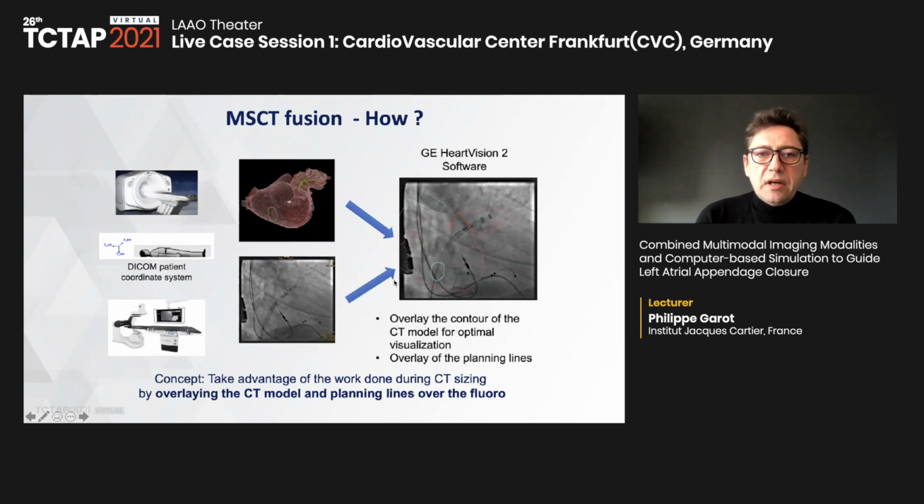A second imaging modality we're using routinely is the MSCT fusion to the angiogram. As you know, there is no landmark to treat the appendage. Here you can see a sheath with the device in the appendage, but you don't see any landmark on the chest of your patient, and it's really difficult to guide the positioning.